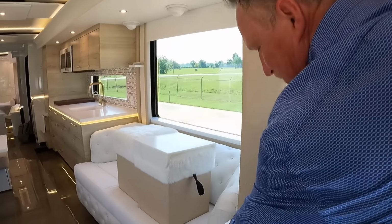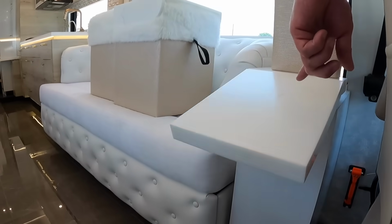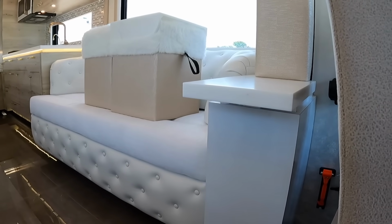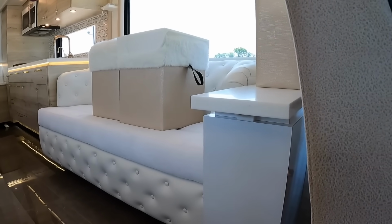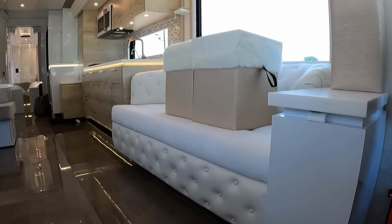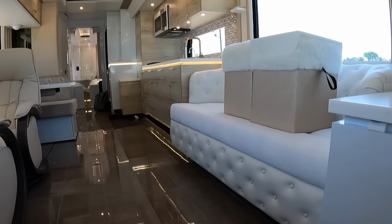Check out these things right here. As the slide goes out, the bearing covers raise the tops and then extend full length, so that way when it's retracted, it doesn't block your walkway. Otherwise, you could never do opposing 30-inch slides.